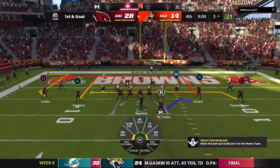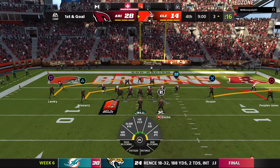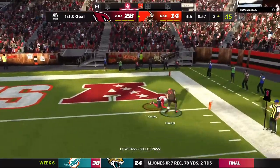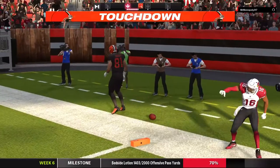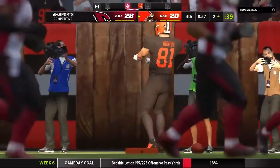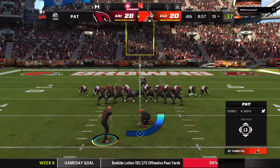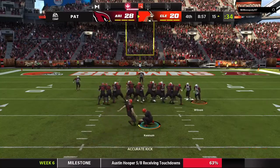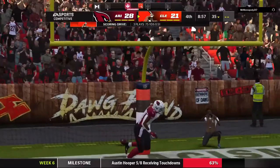First and goal, and they got to be thinking a chance to get right back into this football game. From the shotgun, it's Mayfield. This is caught. Touchdown! Austin Hooper, a beast in the red zone with his second touchdown of the game. And the Browns have made it a one-score game again here in the fourth. McLaughlin now to add the PAT. He's got it, and they're back within a touchdown at 28-21.